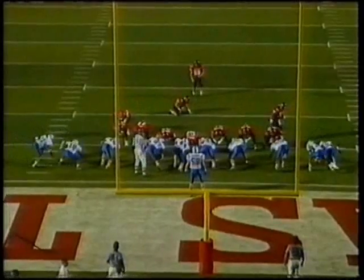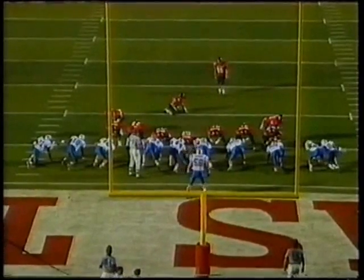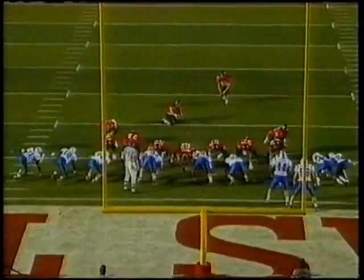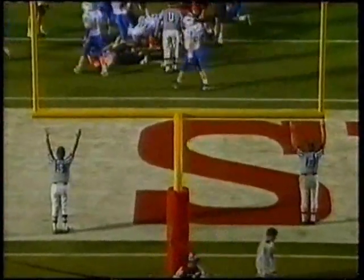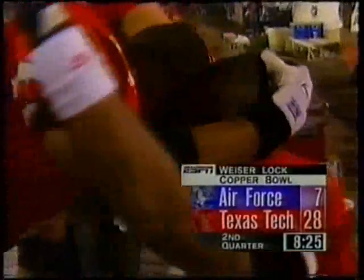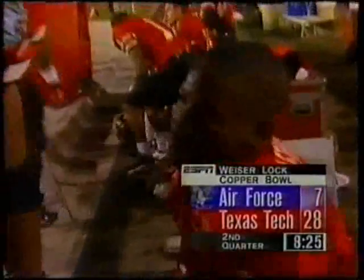They're about to attack on their 28th point, and they haven't been penalized yet. That is pretty disciplined. Tony Rogers up and good. With 8:25 left in the half, it's a 21-point lead for Texas Tech. And another 80-yard drive.